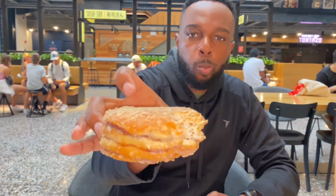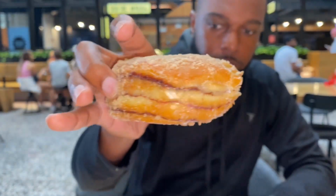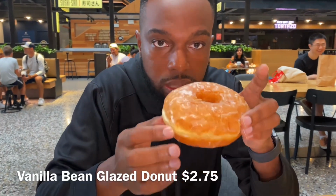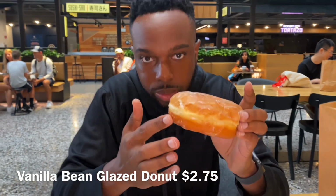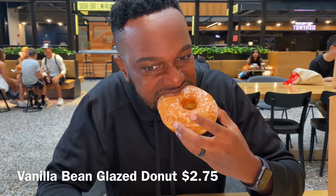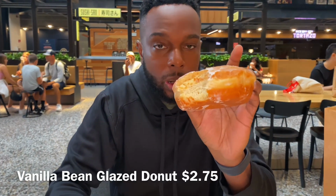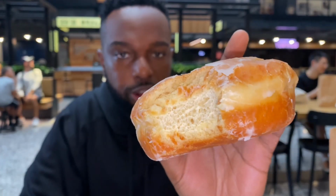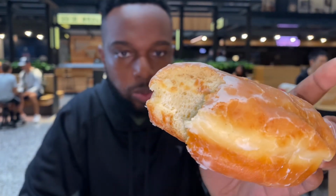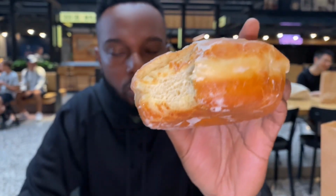Look at the layers, y'all. Oh yeah, that looks actually really good. So this is the vanilla bean glazed donut, the original. I'm gonna taste this real quick too. This one is really good. It's soft, but firm. Sweet, but not overly sweet. Very good donut. Really good.